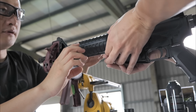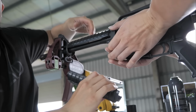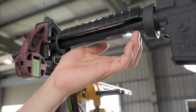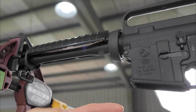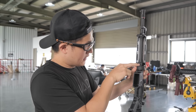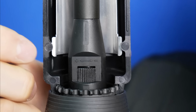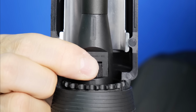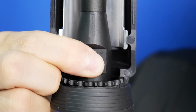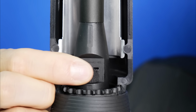Alright. Ready? Nice. The hop-up adjustment is actually right here, similar to the GHK version. This is currently the V2 version for VFC. They did a pretty good job here. They actually had the indicator labeled very clearly. Here's the plus, and that's the minus. So if you want to decrease your hop up, just dial in towards the decrease sign. And if you want to increase it, just dial in to the plus sign.